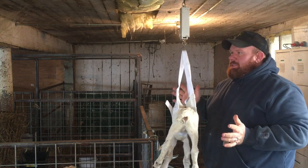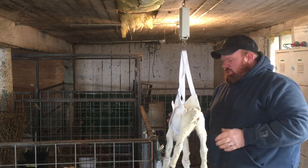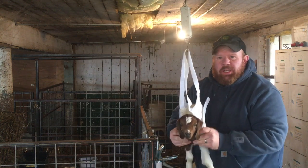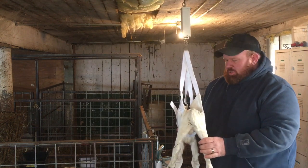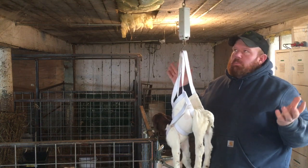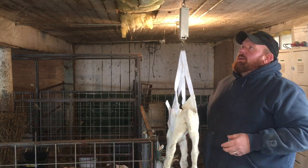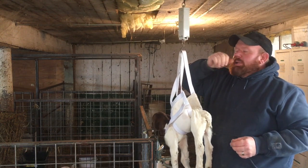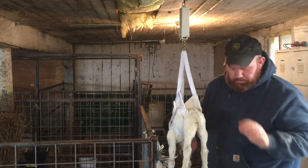Okay, so we got the baby in the sling. I usually like to tip the sling a little forward so the baby is pressing against the strap to help hold it in. This is so it doesn't fall out, and it just secures it better. And our system is by no means fancy. I have the scale hanging on a zip tie up here on the electric conduit. But everything's insulated, so there's no danger.